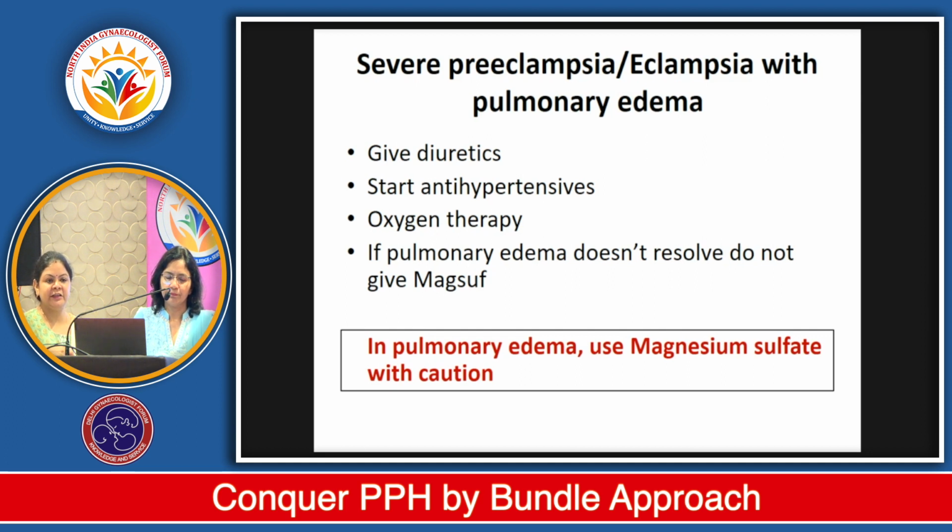So first action while managing this patient will be to control the acute severe hypertension. We have to take care of her high blood pressure by giving antihypertensives and diuretics because she is in pulmonary edema, oxygen therapy, supportive treatment, and see if the pulmonary edema is getting resolved. If it gets resolved, then we can give Maxel. If it is not getting resolved or respiratory depression ensues, then Maxel becomes a contraindication.